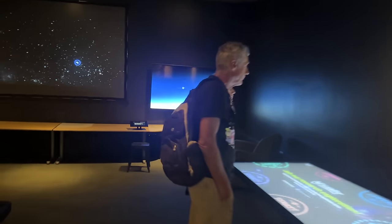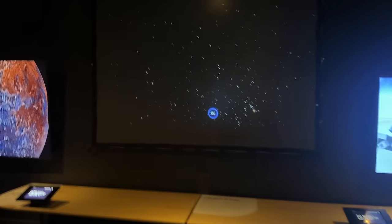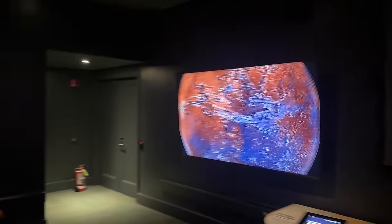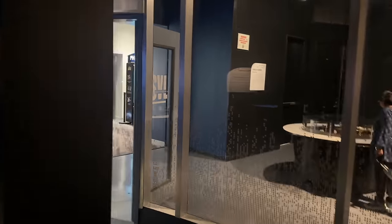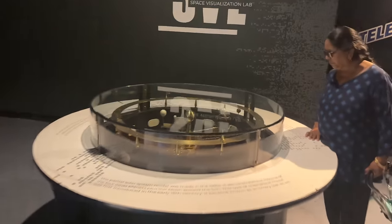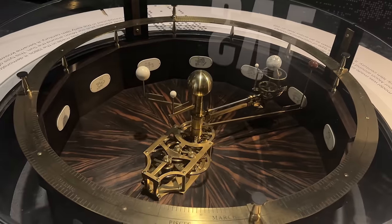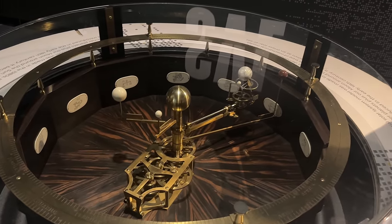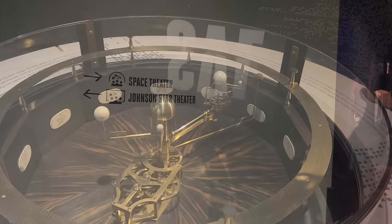This is a theater where they play short movies about space, so you can sit and watch. This section focuses on various stargazing tools used in the past. That's our Earth, Moon, and Sun.